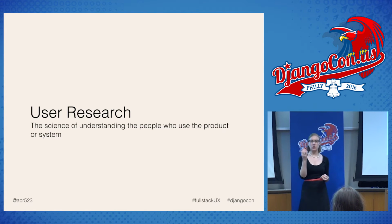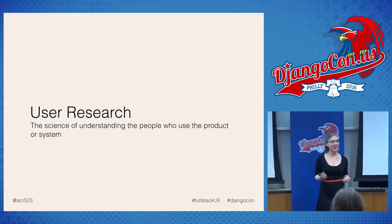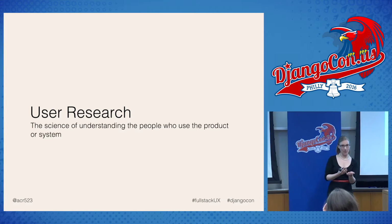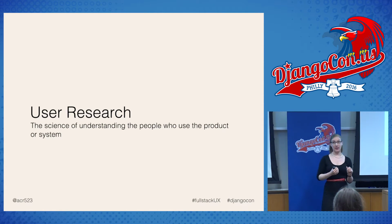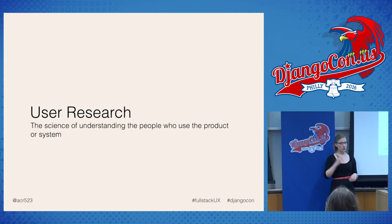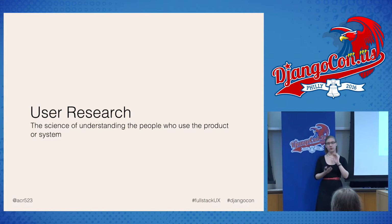Because you could change how your user behaves. We're seeing that with Pokemon Go. A lot of people are spending time outside. So there is a way to change your users' behavior, but you kind of need a baseline to understand where they're at and what's going to get somebody to go outside and play a game like that. You also need to understand what your users' expectations for a product are, or what they are trying to do.